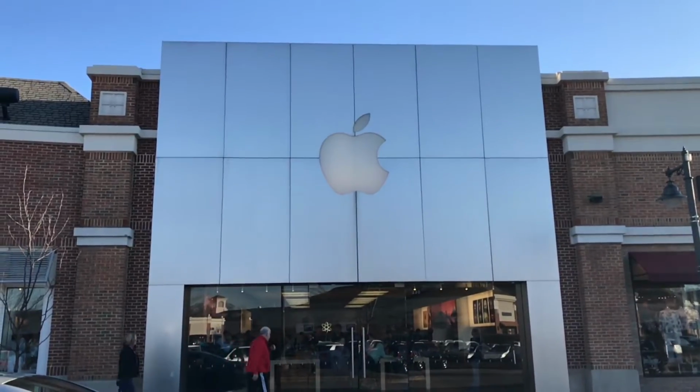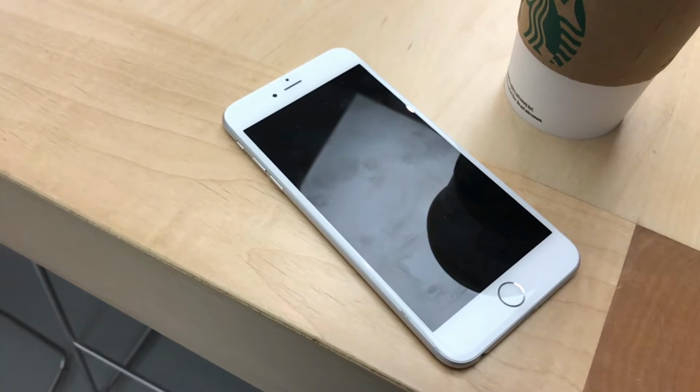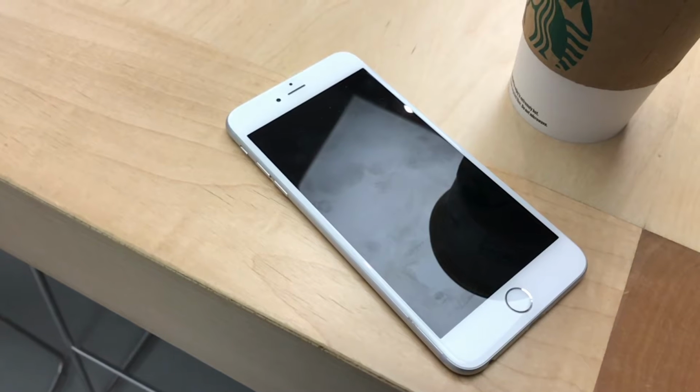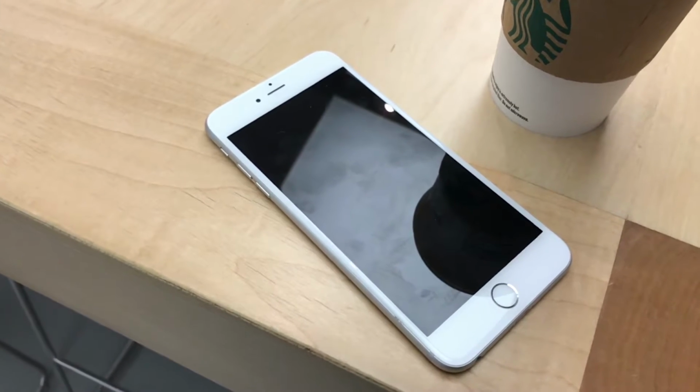Hey, I just left the Apple store and have my iPhone 6 Plus with me, and actually the battery that they tested was consumed and needs to be replaced, which I knew because it gets to like 30-40% and shuts off. But I wanted to just share my experiences with you.